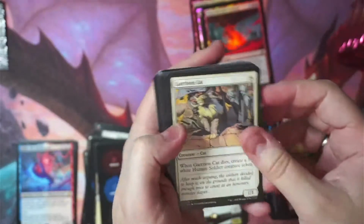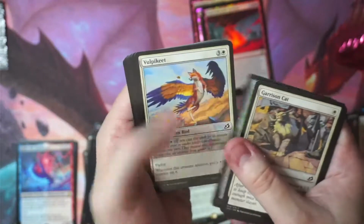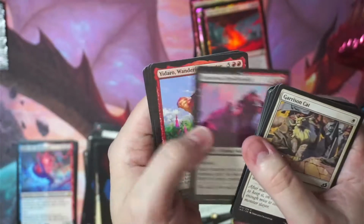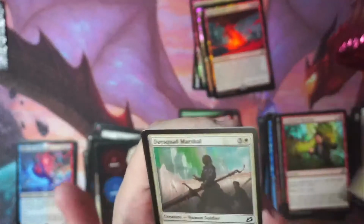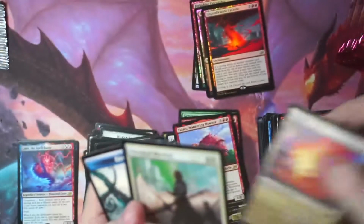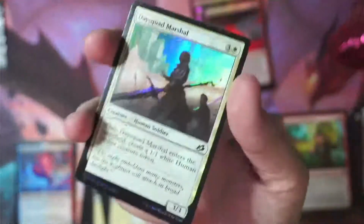You can open it. You can keep it sealed however you wish. It's definitely going to do you better sealed, I would say, just because this is a kind of short printed-ish product. But there's Yorion, the Wandering Monster. We got another foil. There you go. Gas Squad Marshal. I gotta say, there's something about these foils that look different than the rest.